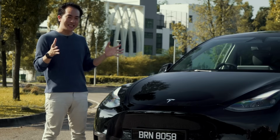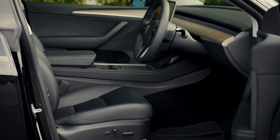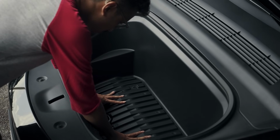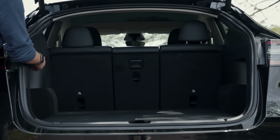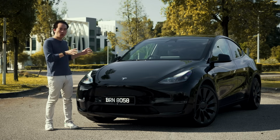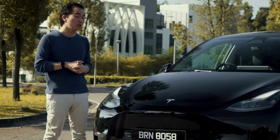To answer the questions at the start of this video, the Model Y is a very practical car. It's very roomy inside, you get a nice commanding driving position, and the front and rear boots are huge. So yes, if you need something bigger than a Model 3, or if you just want the ease of use of an SUV compared to a sedan, then the Model Y certainly is the right car for you, especially when it's not that much more expensive.